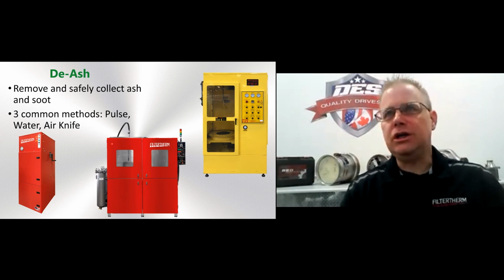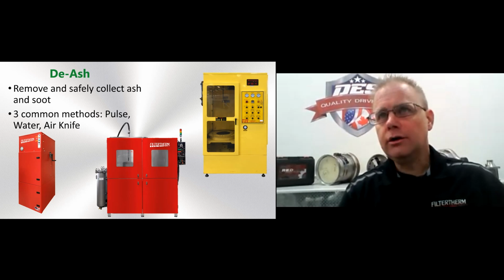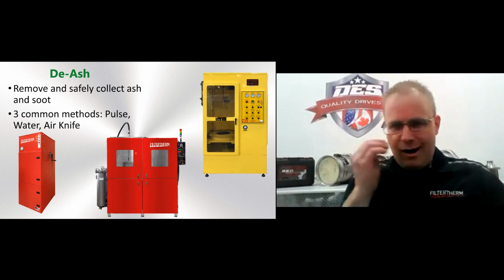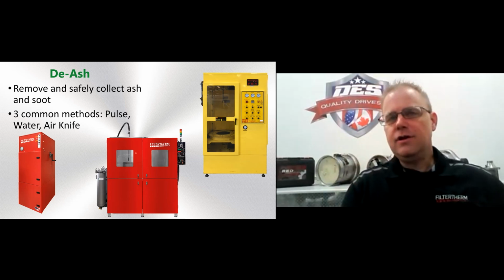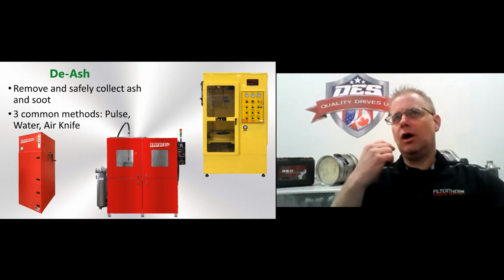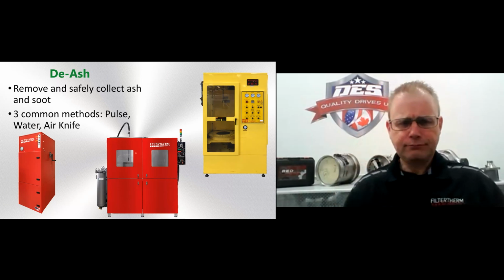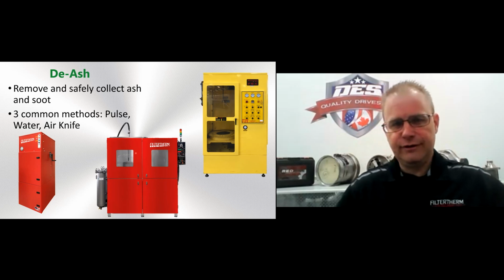The second machine is using water to clean the soot out of the cells. It's basically soap and water. It's a specially formulated additive that removes diesel soot, with some really good water flow through the DPF to remove all the soot, which is captured in a set of filters.